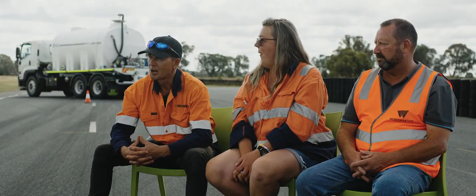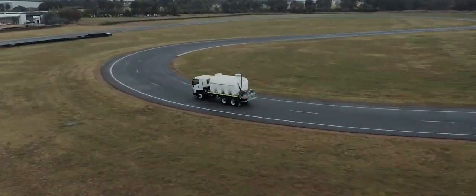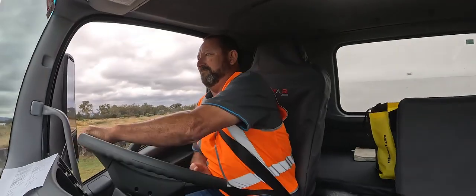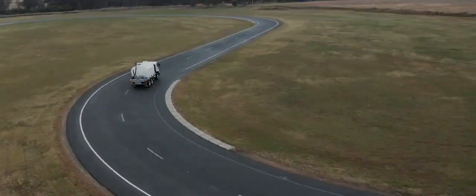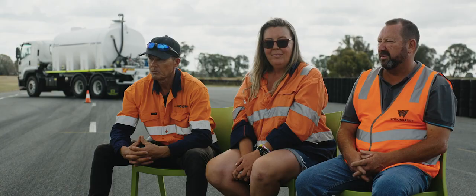Erratic. Quite loose. It felt very top heavy. Yeah, very much so. You had to be careful around the corners. It leant over a bit if you went a bit too hard, and you had to be wary of the vehicle.